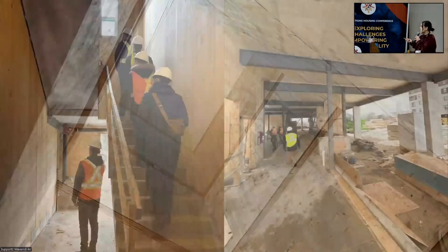But they actually used CLT for their stair and elevator cores. So this building, after the code change, they were able to build entirely out of wood, and it allowed them to save so much time and scheduling headaches because they didn't need to coordinate with a masonry contractor or a concrete contractor coming in and building the formwork to do a 6-story shaft before the wood was able to be installed. So it really simplifies things and gives you a lot of schedule savings as well.